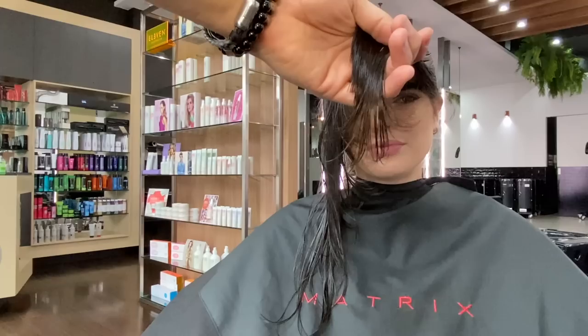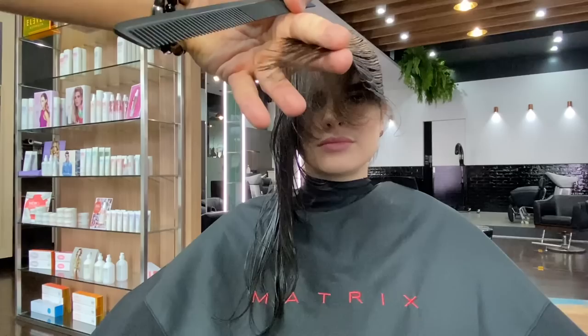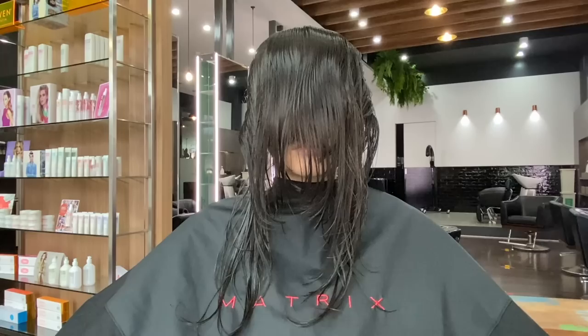Let me make sure I get this on the right angle. You can see that little bit of hair there. So this is the baseline, we don't want to touch that. And now we've done that, we should have a nice V shape there. No, still missed a little bit of hair. Let's see which side that's coming from the middle. So we're going to cross check both sides.